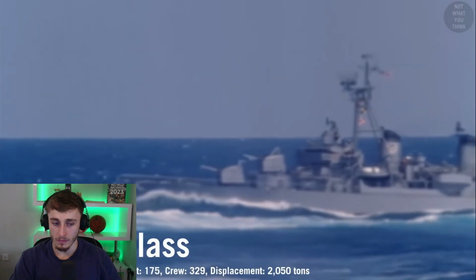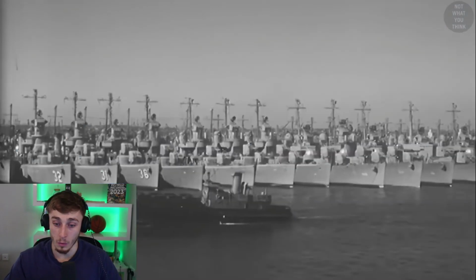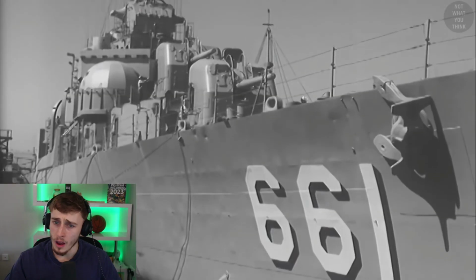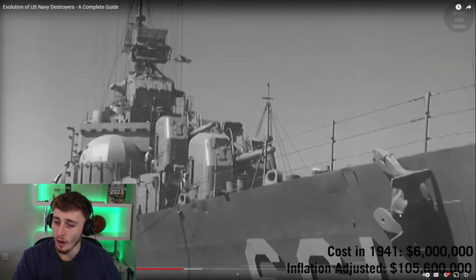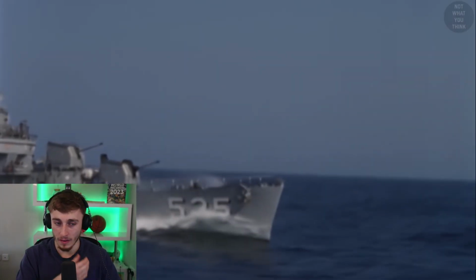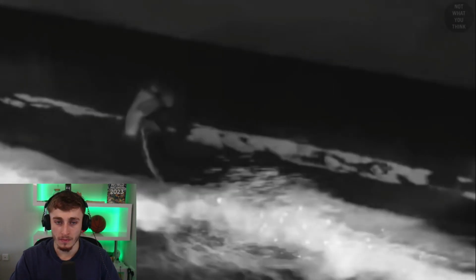The Fletcher class is the most mass-produced American destroyer ever. In total, 175 ships were built between 1941 and 1945 at a cost of $6 million per ship. And they built 175 in 4 years. Jeez. Fletchers are considered the most successful American destroyers ever built, as they were swift, spacious, and were able to not only deliver a punch, but absorb some as well.